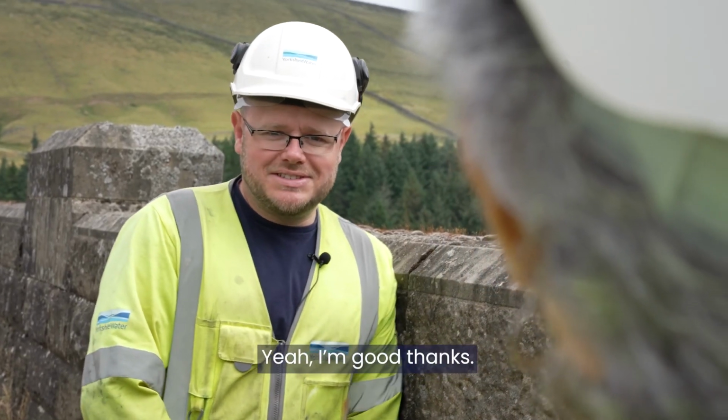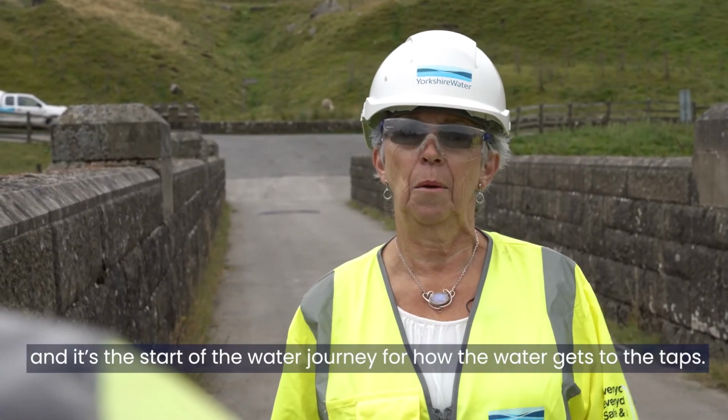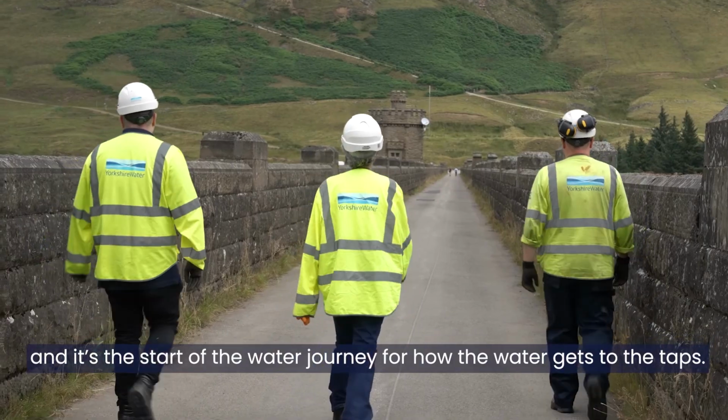Hi Sue, you okay? Yeah, good, thanks. I'm Dave. We're now at Scar House Dam, which is in Nidderdale, and it's the start of the water journey for how the water gets to the tap.